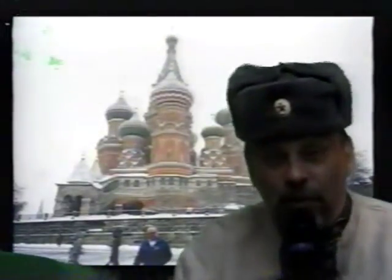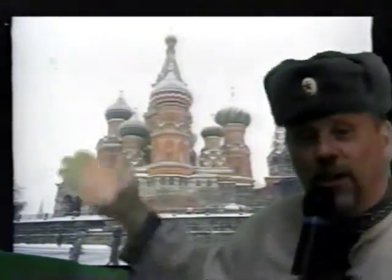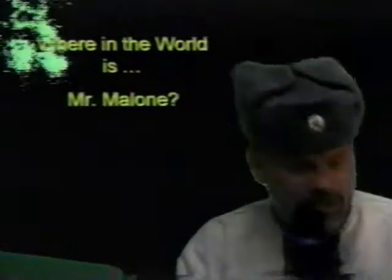This is Red Square. These are landmarks in Moscow, this country's capital. The Kremlin is a triangular fortified enclosure in the center of Moscow and is now the seat of this country's government. Where in the world is Mr. Malone? Let me give you some more hints.